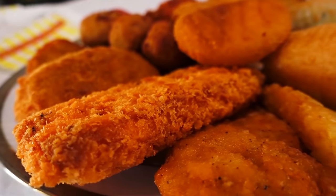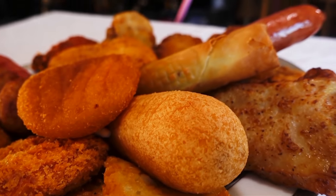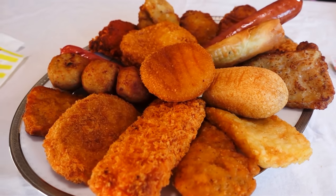Welcome back everybody to another epic food haul. Today we're eating the entire selection of hot foods from the convenience store called Family Mart in our neighborhood. We got a lot of requests to do the hot foods and we just thought, why not do all of it at once? So we got a lot to cover.